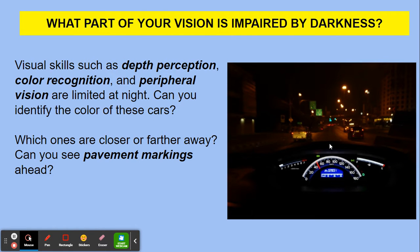Okay, visual. What part of your vision is impaired by darkness? Visual skills such as depth perception, color recognition, and peripheral vision are limited at night. Can you identify the color of these cars, for example? Look at them. Which ones are closer and which ones are farther away? And can you see pavement markings ahead? I can't.